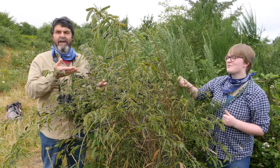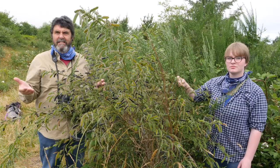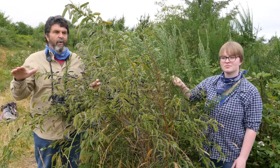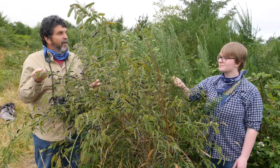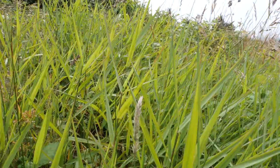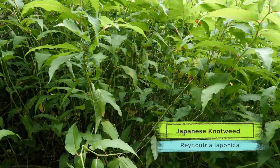There are a lot of non-native species here. And so the real issue is whether it is invasive to the point that it starts crowding out other species and forms what we call a monoculture, where there's nothing but that plant growing. Scotch broom is a really good example of something that forms a monoculture. The blackberry is a very good example of something that forms a monoculture. Reed canary grass forms a monoculture. The knotweed, that forms a monoculture. And so those are really the problematic non-native species.